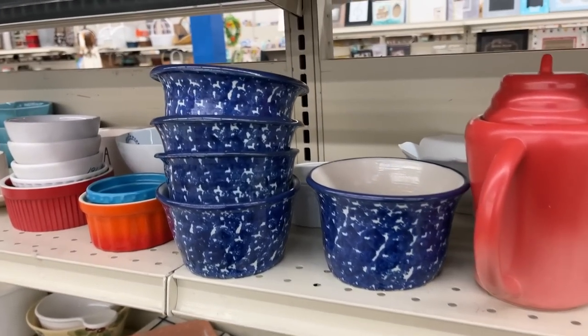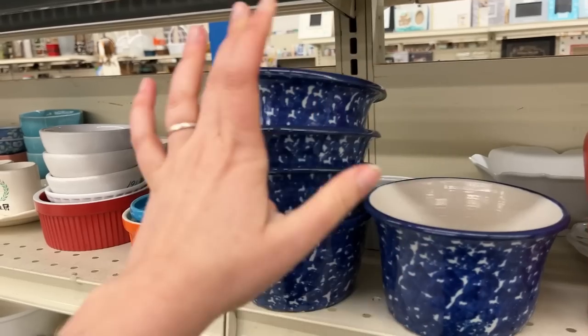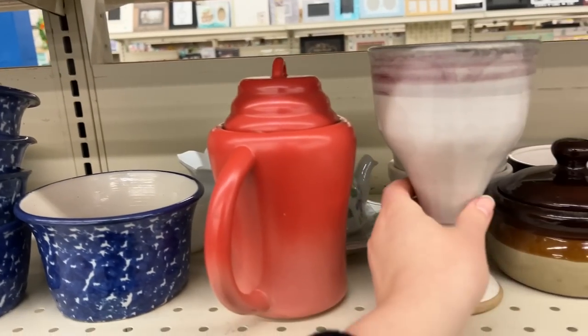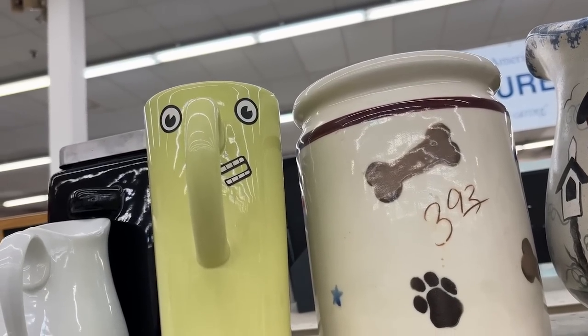Okay, before we get to the clothes, the homewares are kind of lit right now. There's this whole set of hand-thrown bowls. We've got a chalice moment. Love that. Oh my gosh.